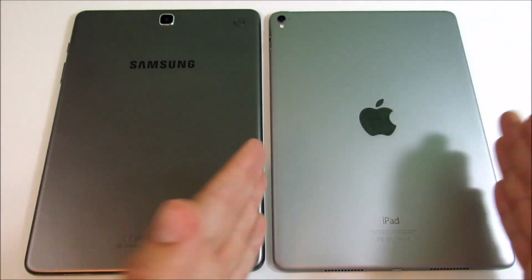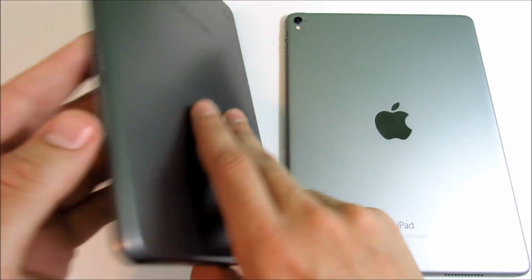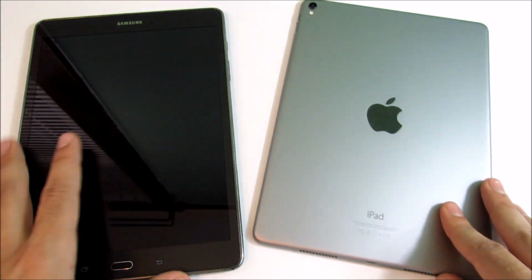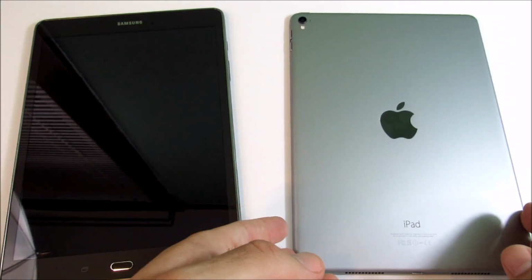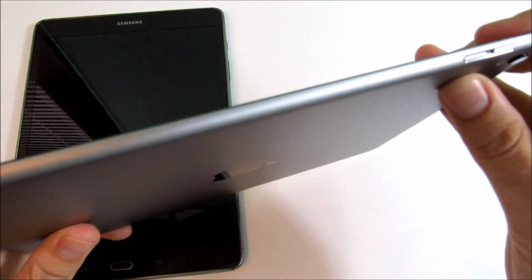Both are very similar in width, height, and both are very similar in the way they function. They're both 4x3 tablets, both 9.7 inches. And the Apple boy over there has got the Pro camera on it, but we'll talk about that later. Very thin. Both are very thin tablets here.